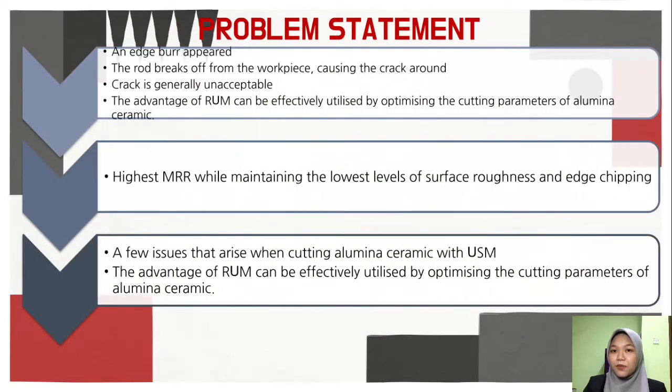So, in this video presentation, optimization of cutting parameters is investigated to assess surface roughness, material removal rate, and reduction of effective cutting diameter in the end milling of alumina ceramic. I describe some issues that arise during the machining of alumina ceramic with an ultrasonic assisted milling machine.